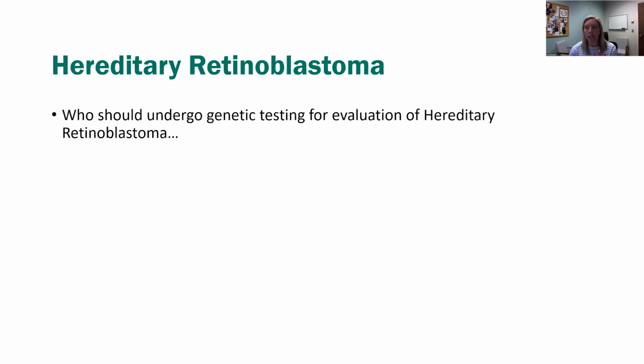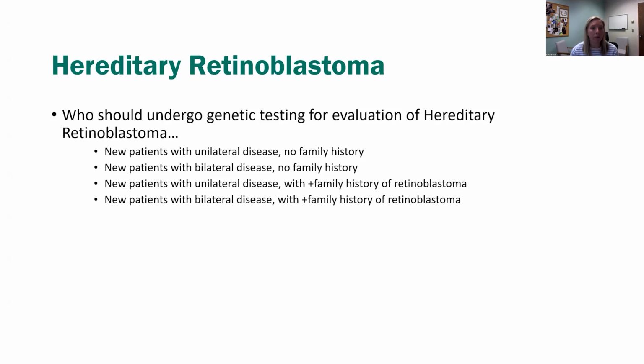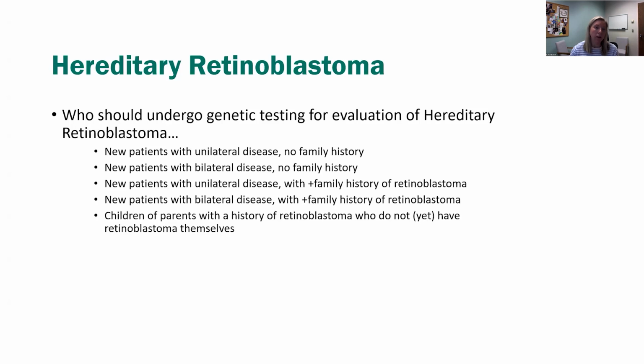And so a first question, this is not a real polling question, but just something I want you to think about: when you have a patient, which patient should undergo genetic testing for evaluation of hereditary retinoblastoma? Should it be new patients with unilateral disease and no family history? Patients with bilateral disease and no family history? New patients who have unilateral disease and family history of retinoblastoma, new patients with bilateral disease and a family history, children of parents with a history of retinoblastoma who do not yet have retinoblastoma themselves.